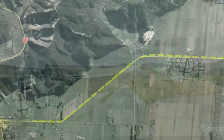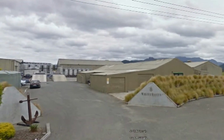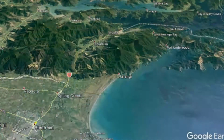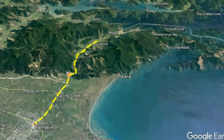We chose to revisit the Whitehaven winery because we had had an excellent Sauvignon Blanc there a few years previously. On this occasion the vintage was not quite so good, but it is a wine I buy in England when on offer. The next morning we retraced our steps via the main road to Picton, where we checked in the hire car and boarded the ferry to Wellington.